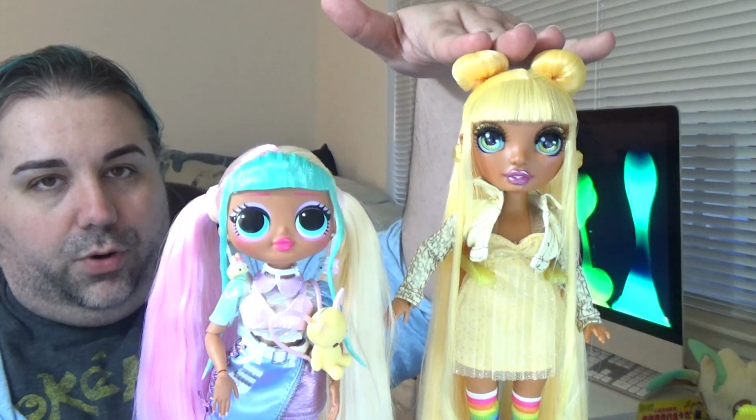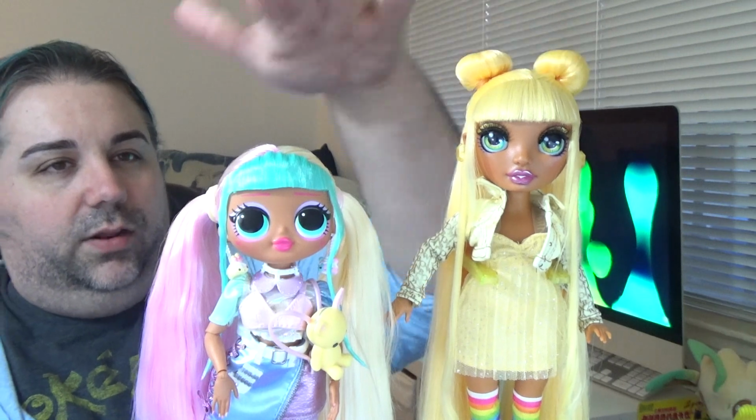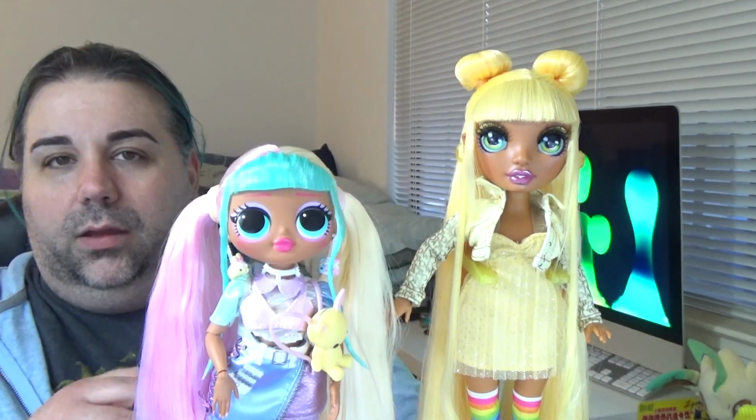Unlike OMG, Rainbow High is not a surprise line. What I mean by that is you can see the doll that you are getting before you buy her, as well as her second outfit, which, by the way, Rainbow High is the only line in this lineup that actually comes with a second outfit. That's really interesting because both of these dolls are the same price, but this one comes with a second outfit, and this one just comes with everything in surprise bags, and you had to unbox it and put it on yourself.